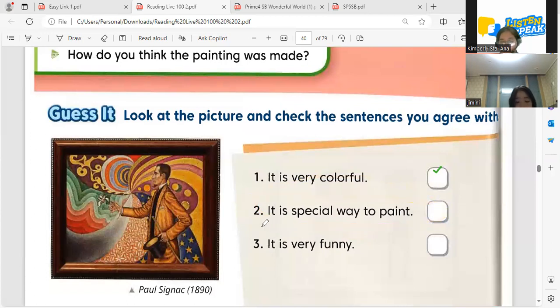Let's read this one. It is a special way to paint. Very good. Do you think, Jimin? Look at this painting. Do you think this is a special way to paint?